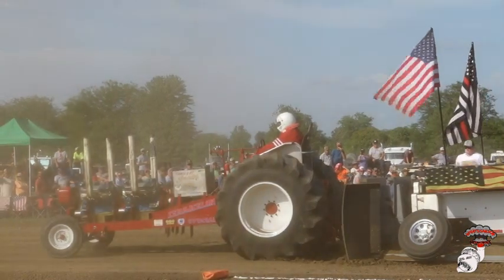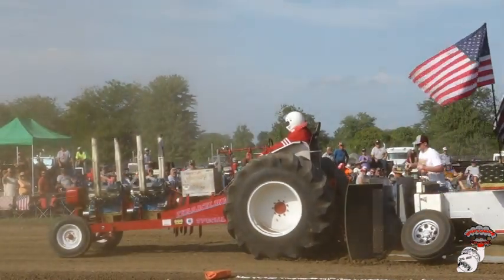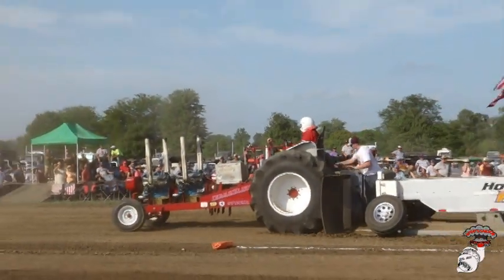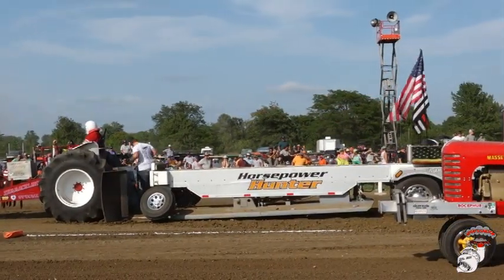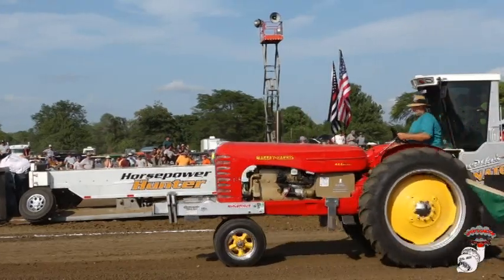Awfully hard to keep it inbound. Still turns us a 323 and change. 323 and 84. Lays down a nice pass with it. Almost got away from him.